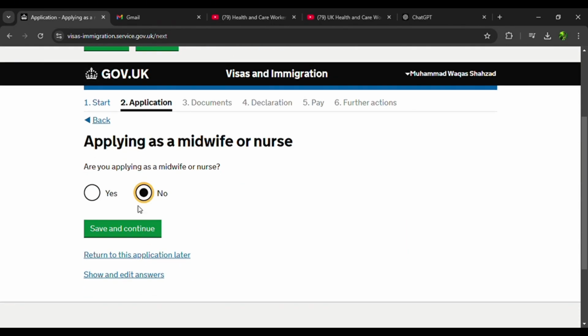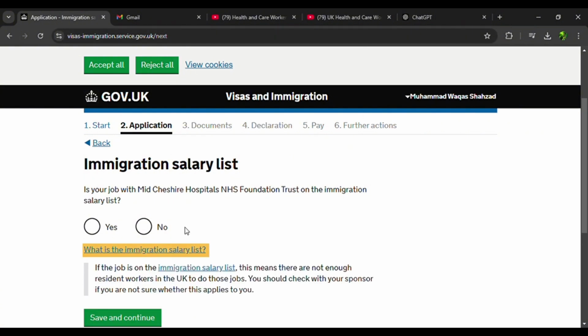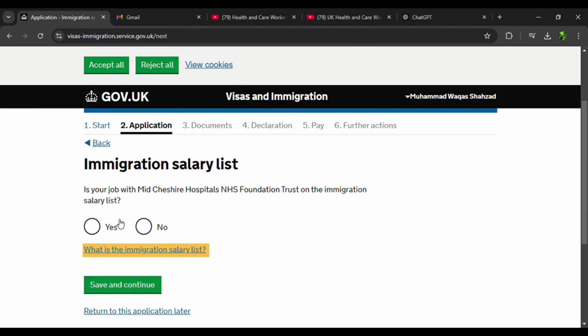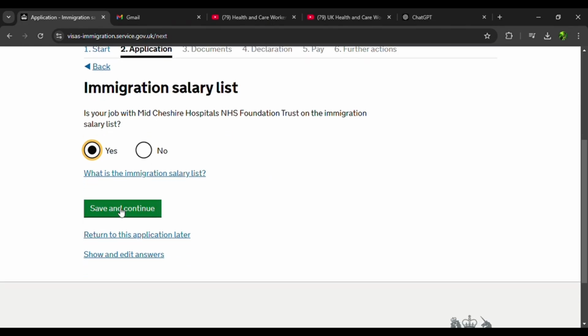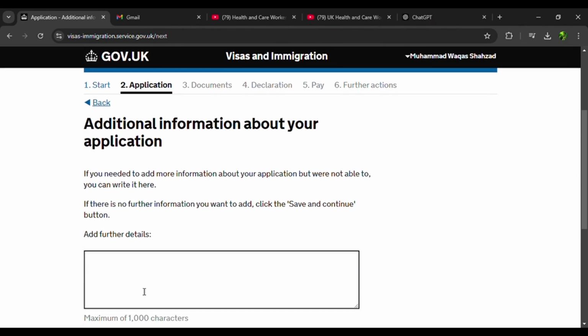So are you applying as a midwife? No. So are you on the immigration salary list? You can confirm it from your trust, or you can check it on your COS. It will be written there. In my case, it was written that my job was on the immigration salary list, so I'll simply select yes. You can also check from the list down there what is the immigration salary list. So simply select yes or no according to your answers. Save and continue. Are you in the ATAS scheme? No. Simply select it.